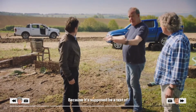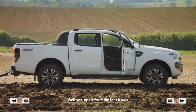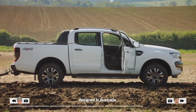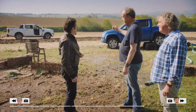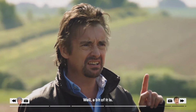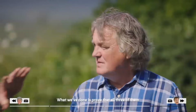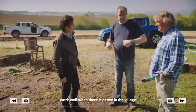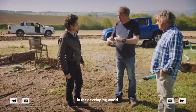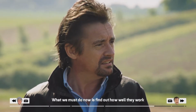Why? Because it's supposed to be a test of European pickup trucks. It's European. Well, yes, apart from the fact that it was designed in Australia and it's built in South Africa. What about the engine? That's made in Turkey. That's European. Well, a bit of it is. Well, look, let's not get bogged down with where Turkey is. What we've done is prove that all 3 of them work well when there is peace in the village in the developing world. What we must do now is find out how well they work when the peace comes to an end and there's a revolution.